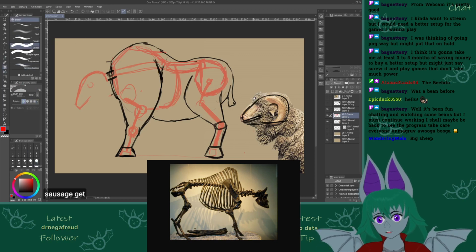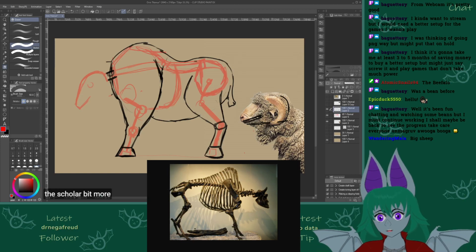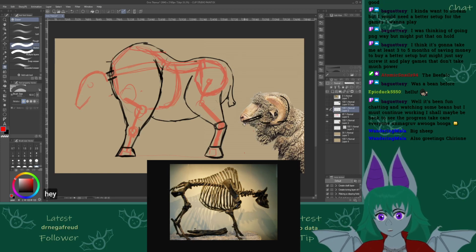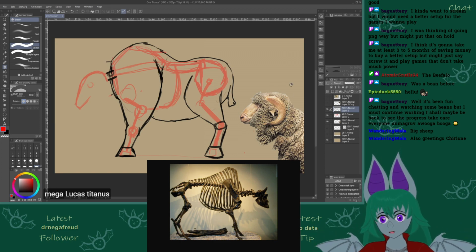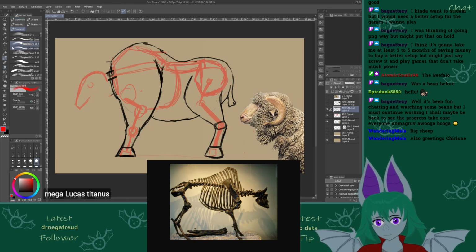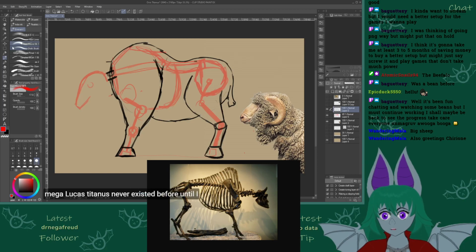Also get rid of this bit that's on the sheep, so you can see the skull a bit more. Hey Marla! Indeed, big sheep. Megalovis Titanus. Never existed before until I, you know, gooped it onto a page.